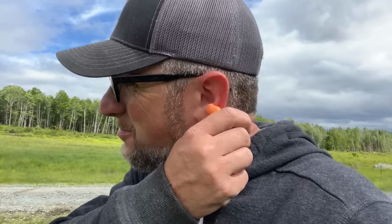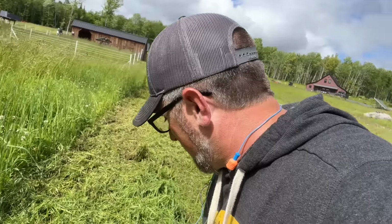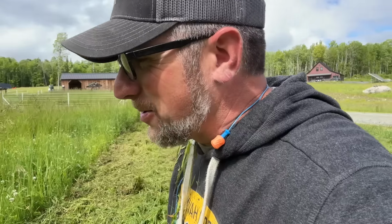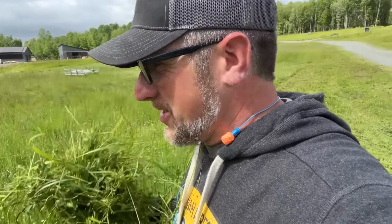I hate having to mow this. This is some amazing food for the animals, but it's also some amazing food for the soil. And that flail mower is doing such a great job mulching it up. It just kills me. I know it's food for the soil and this soil needs it, so it's not a waste, but it's like, man, that's some good feed right there. But it's also some good feed for the soil.